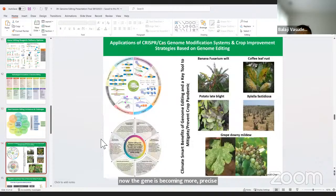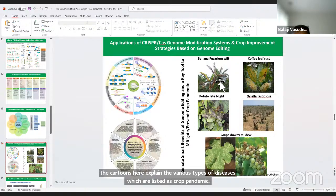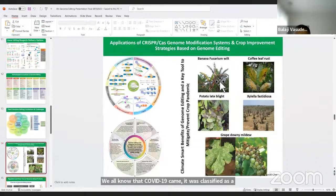And when you look at the application of gene editing, why do we have to do gene editing? Because gene editing can be used for a variety of trait improvements. For example, the cartoons here explain the various types of diseases listed as crop pandemics. We all know that COVID-19 came and was classified as a human pandemic. Similarly, crops are under threat from various bacterial, fungal, and viral diseases.